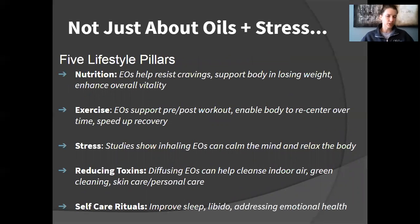And it's also not just about oils and stress. I am not naive enough to believe that if I start using oils, then all my stress will go away and my body will work and function. That's only part of it. And this is also what Dr. Marisa Snyder talks about in her book, the 5 lifestyle pillars. Of course, we've got nutrition, we've got exercise, stress, which is what we're focusing on today, reducing toxins in the home, and then self-care rituals at the bottom.